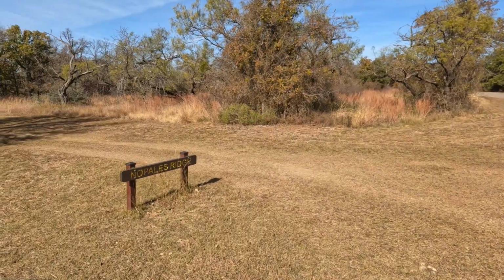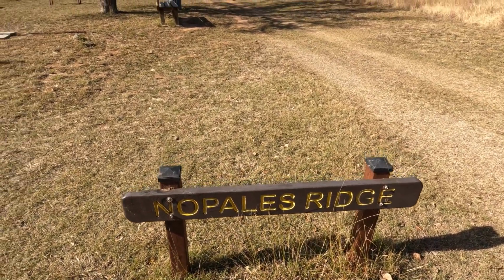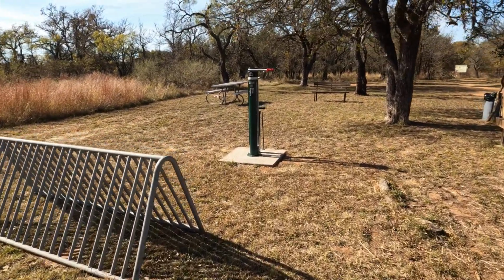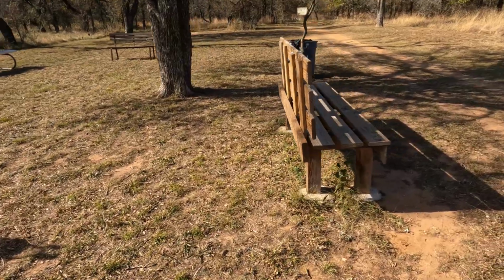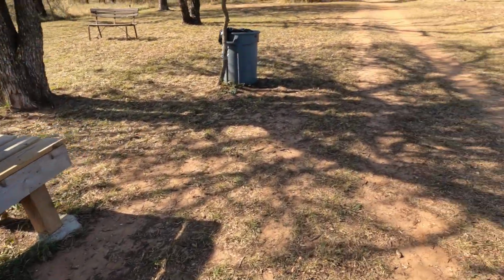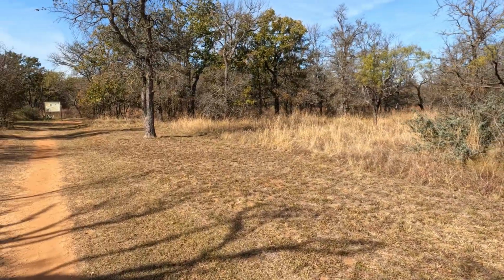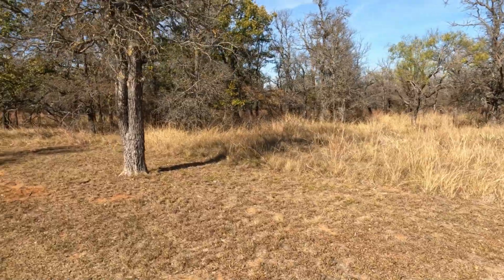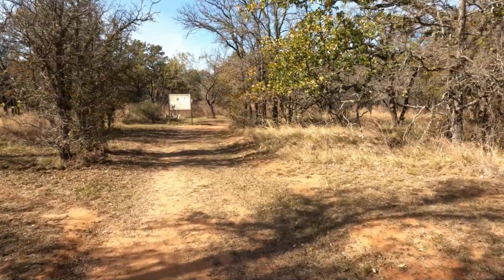Alrighty, so here I am at the trailhead. Let's take a look. So I guess this trail is called Nopales Ridge. And here at the trailhead, as you can see, you've got a little bike rack and even a bicycle repair station, a picnic table, a little bench, and then an even nicer bench right here. Won't that look comfy? But let's see, as you can see, a lot of mesquite trees, some live oak, just your typical sort of central westish part of Texas. Up here we've got a map of the trail. Let's see what this says.